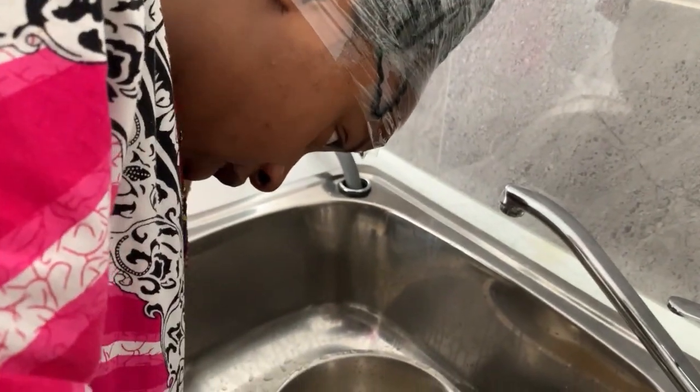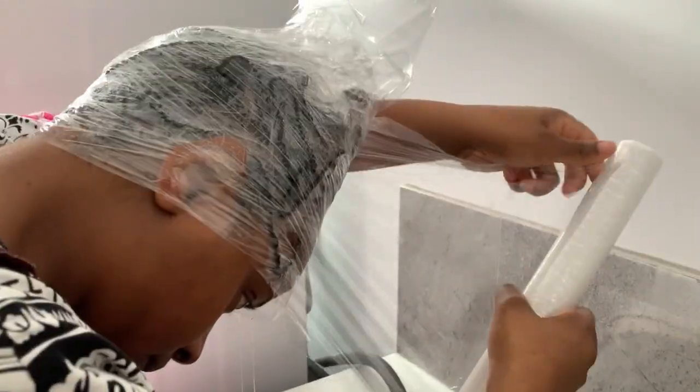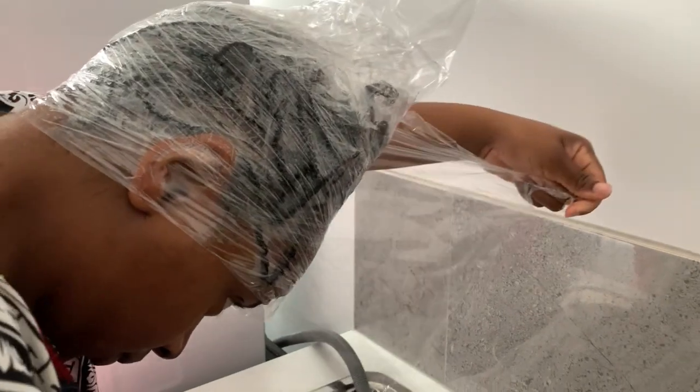All right, now this is messy because the gel is going to get everywhere. As you can see, it's just dripping everywhere, so you need to have a towel around your neck. Yeah, you need to have a towel because it's very messy. All right, guys, but this will give you results, because fenugreek is very good for thickening up the hair. It's very, very good, and so are green tea and peppermint.